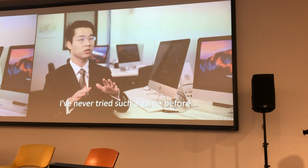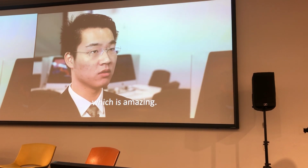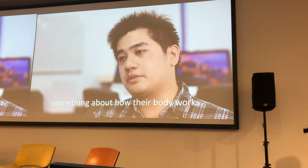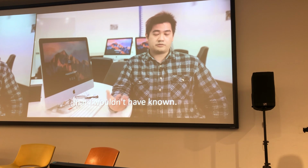I never tried such a game before. Your body temperature is an input in this game, which is amazing. It was new to me. It could teach them something about how the body works, because it gave information that I wouldn't have known.